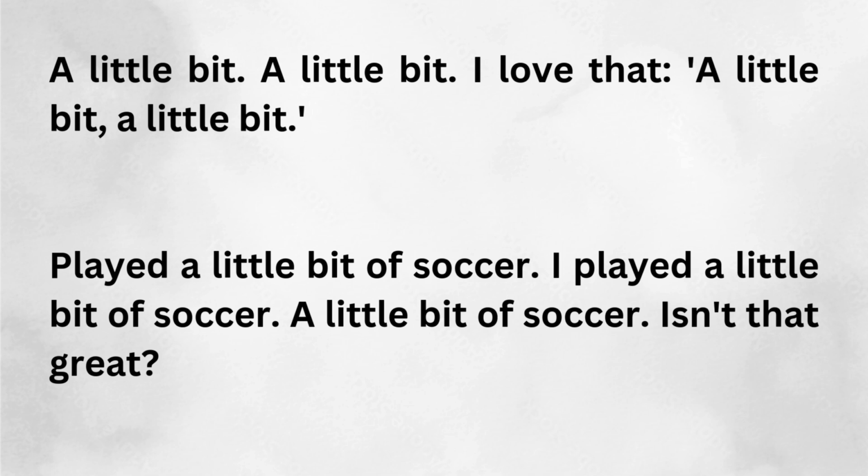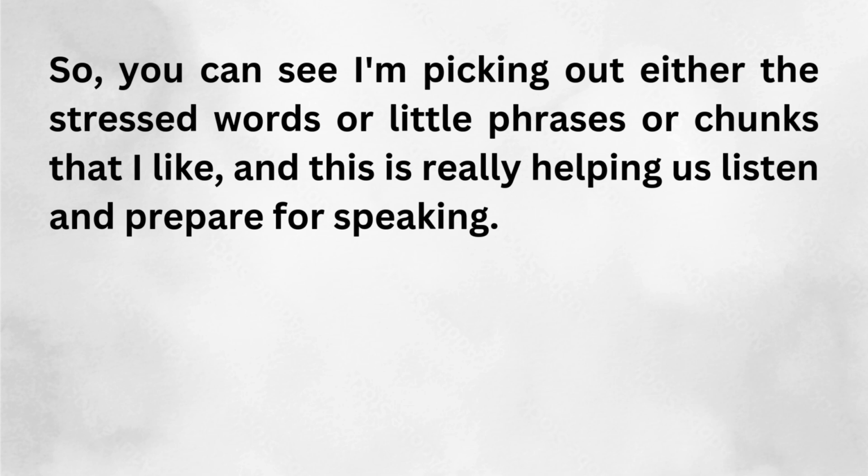Isn't that great? So, you can see I'm picking out either the stressed words or little phrases or chunks that I like, and this is really helping us listen and prepare for speaking.